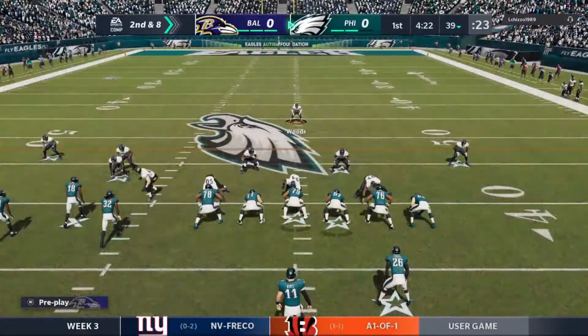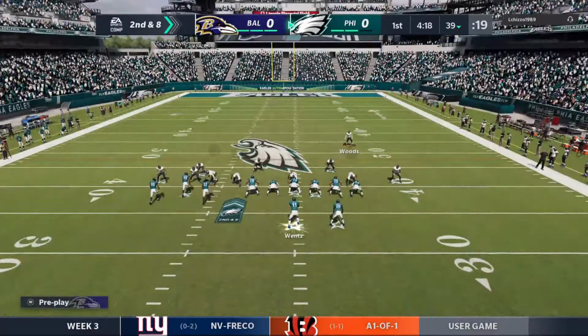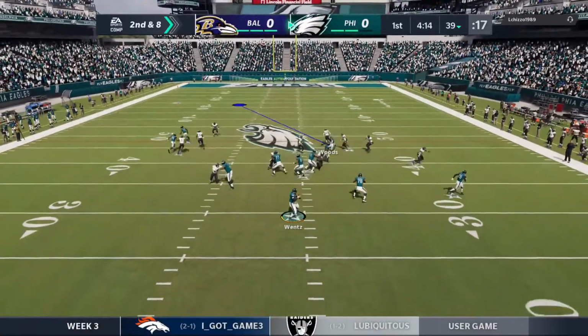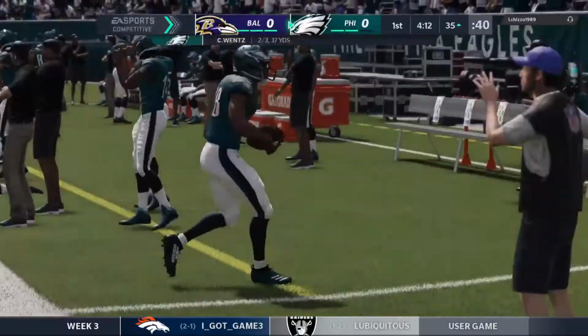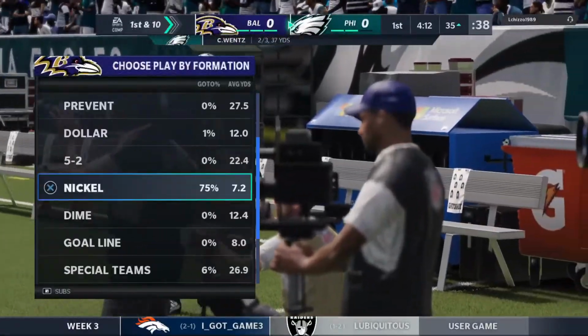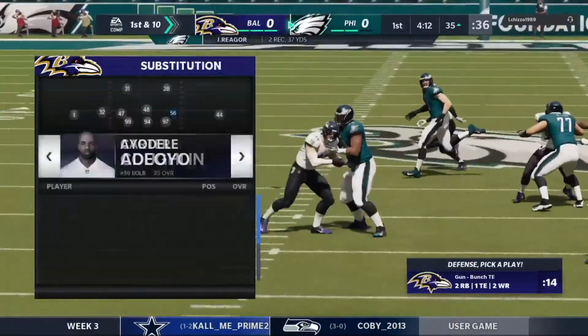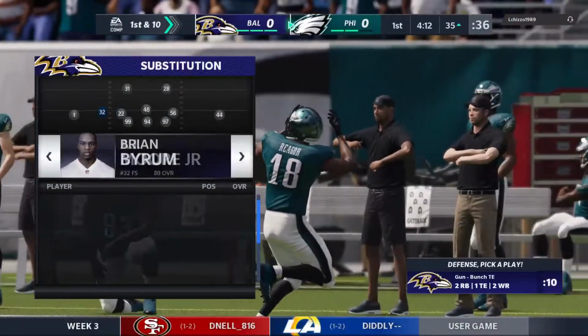A 4-receiver look here. 3 out to the left, 1 to the right on 2nd and 8. Working from the gun, Wentz. This ball complete to Reagor. And he will go out right near the 35-yard line. That one good for 26 and a first down. And he's already got 2 catches on the opening drive.